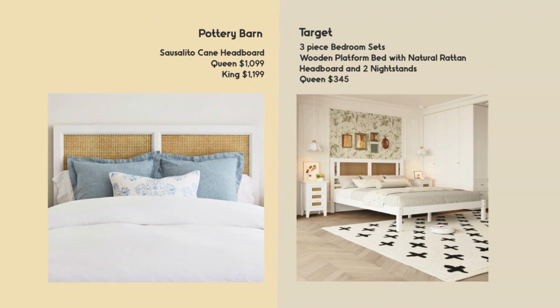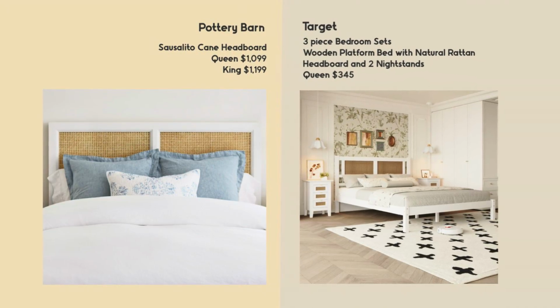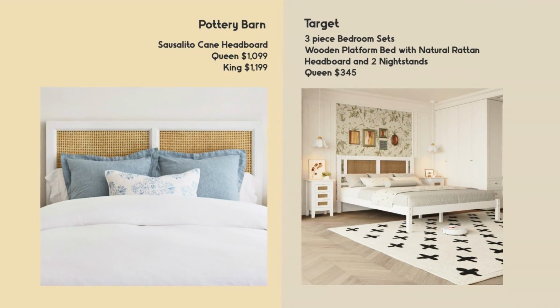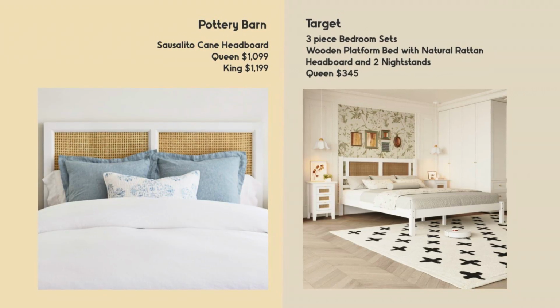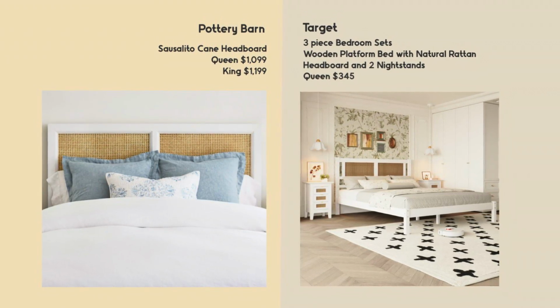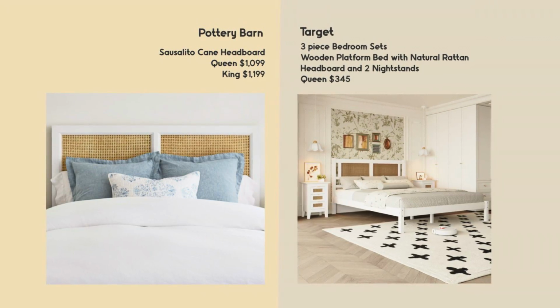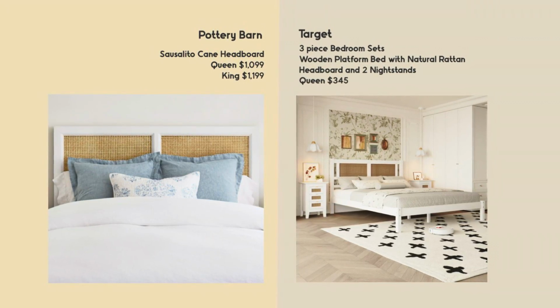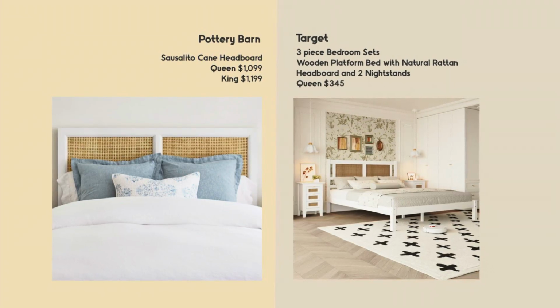And I actually looked at Pottery Barn to see if they had anything like this Target bedroom that I found. It wasn't trying to find something that looked like the Pottery Barn. And I thought, oh yes, they do. Now, the Target bedroom and the Pottery Barn headboard also come with the same exact style, but in black. So I'll link that also. And I'm only linking, I think, the dupes in this video. We'll see.